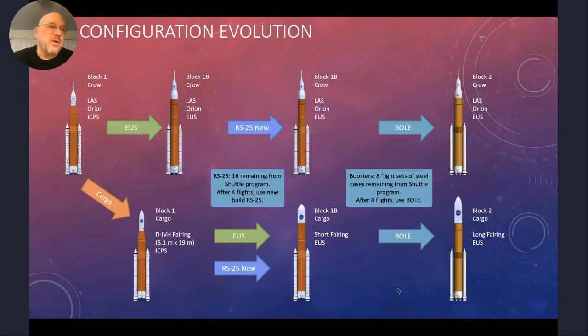So the original thought was the first flight would be at the end of this year. I just saw yesterday they're going to go back and make a second green run. So there's a good chance that this will push the first launch to probably this time or spring break in Florida time next year. Oh, what a terrible time to have to go to Florida to see a launch.